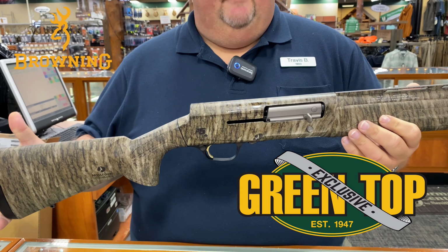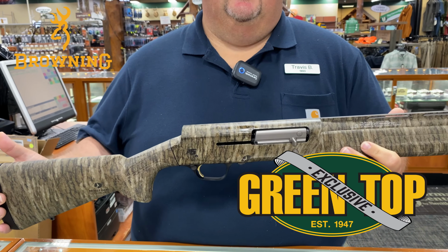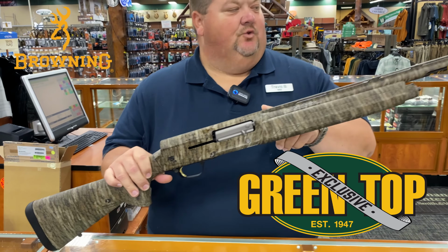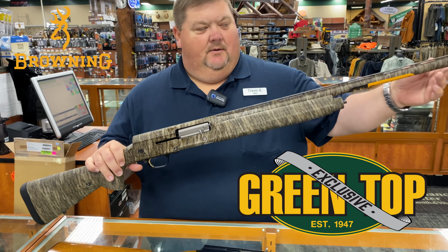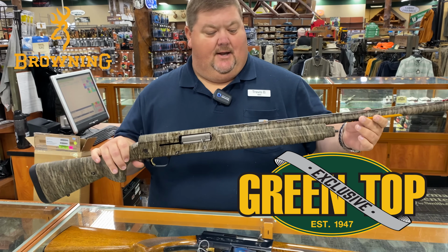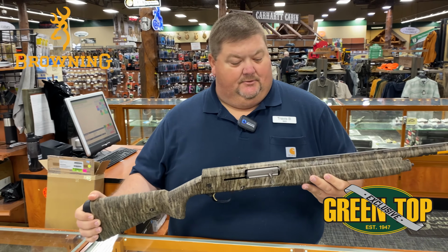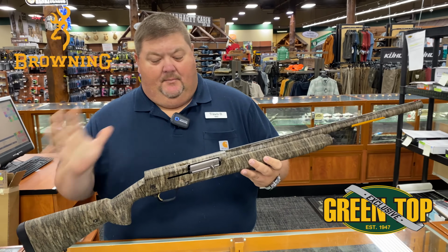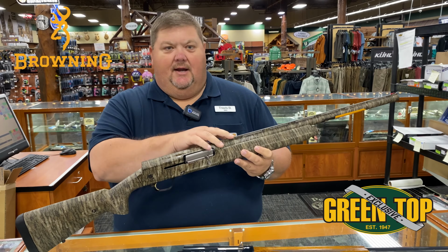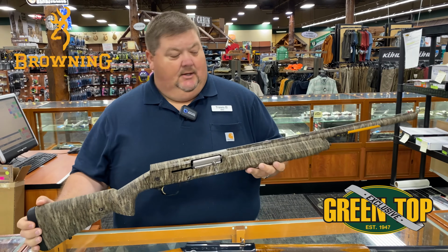This is a Browning A5 in Mossy Oak Bottomland. And I know what you're saying, they already had that. But the kicker on this is it has a 24-inch barrel. We brought it back in a shorter barrel, compact, light, easy to get around, for you guys that hunt in Central Virginia or in the thick brush or just don't like that long barrel, but you're not sacrificing anything. It's still backbored. It's 3.5-inch chamber, which will also shoot 2 3/4 or 3-inch shells.